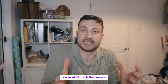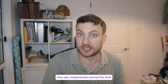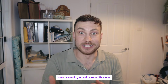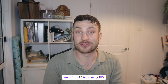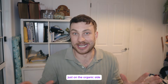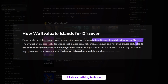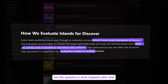Now, most of that is the new row, the auto test intake that Epic implemented during this time. 56% of these islands land in this row. But even beyond it, islands earning a real competitive row, so the genre rows, popular, epic picks, went from 1.3% to nearly 10%. About 8 times better just on the organic side. And Epic literally documented this. The new row is the intake system. Publish something today and you're almost guaranteed to get in front of some players. But the question is, what happens after that?